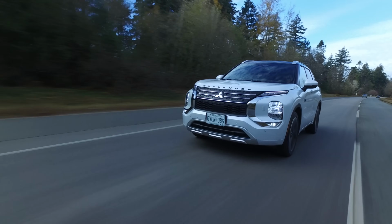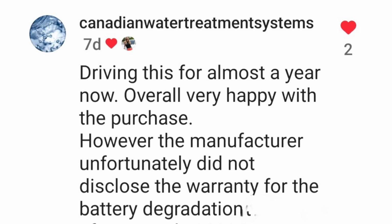And now it's time for our hot topic. What's this one, Andrea? Driving this for almost a year now. Overall, very happy with the purchase. However, the manufacturer unfortunately did not disclose the warranty for battery degradation.